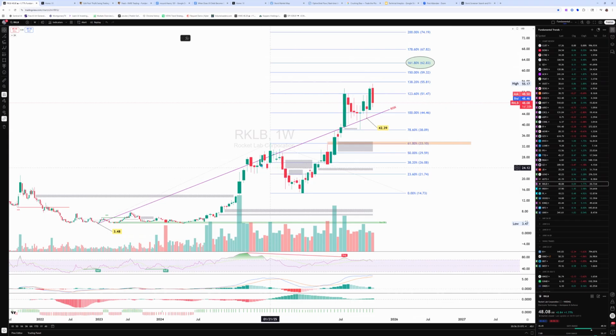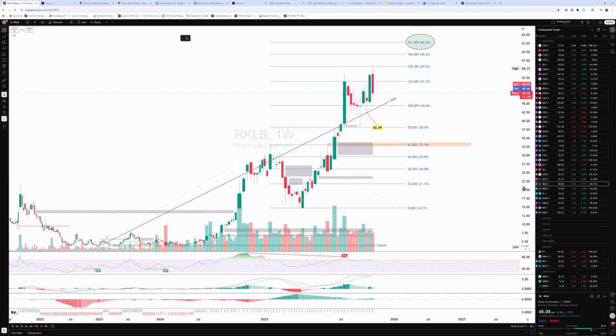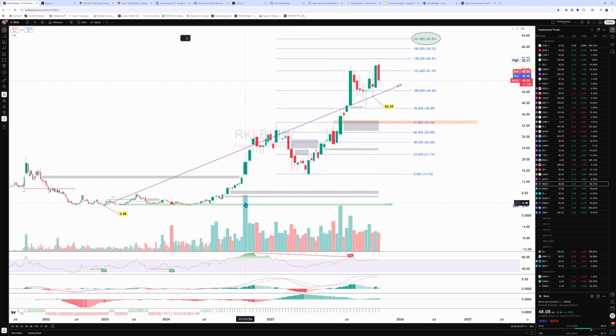And I would expect something similar to this. We got a very similar digestion. Look here, right? This is just more euphoric because we have more buyers there. Our highest volume was here. Our second highest volume was here. And then we followed through with a much broader candle here, which is kind of unusual.